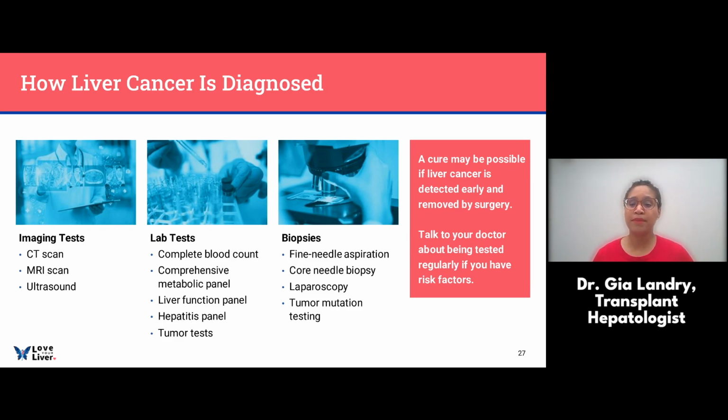But a cure may be possible if liver cancer is detected early and removed by surgery. And that's why we've talked about this. Finding these cancers early and at an early stage is definitely life-changing. So you want to talk to your doctor about being tested regularly, especially if you have risk factors that we've talked about.